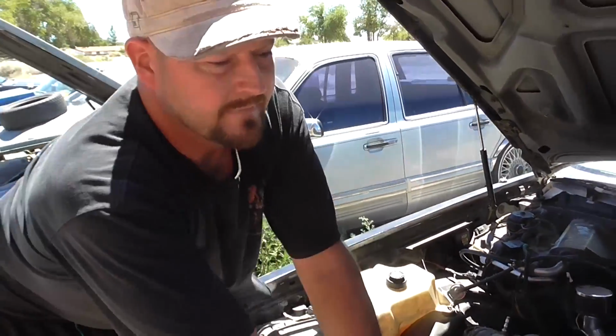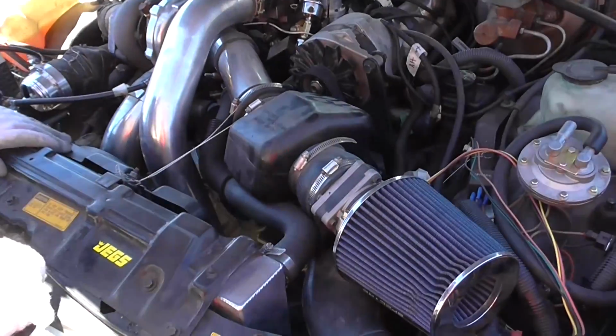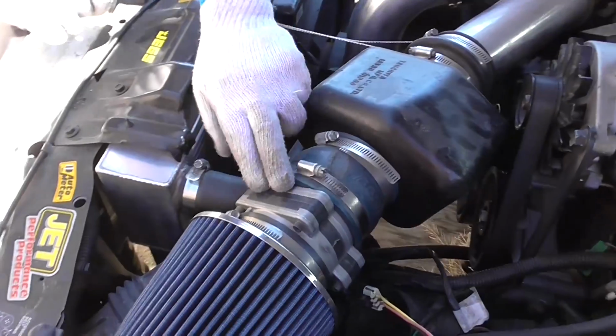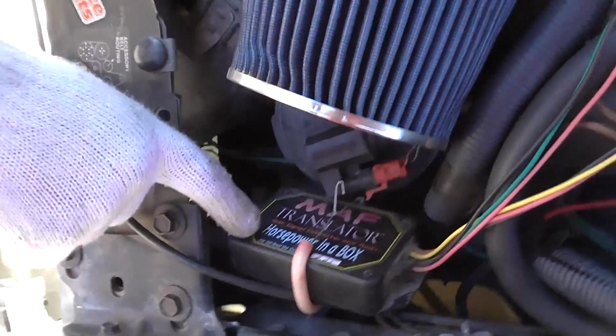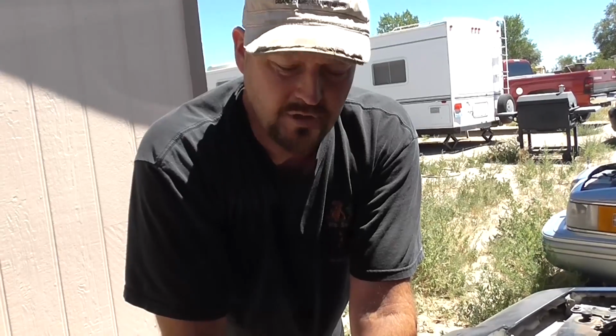I designed this intake system myself. And the stock Grand National MAF sensor is very restrictive. So I put an LS1 MAF sensor on there from GM. This is a later GM MAF sensor using a MAF translator to translate the readings from the Grand National MAF plug to the LS1 MAF plug. A lot of the guys with the Buicks like this modification because you get a lot more airflow for your turbo. More airflow is power, economy, all that good stuff.